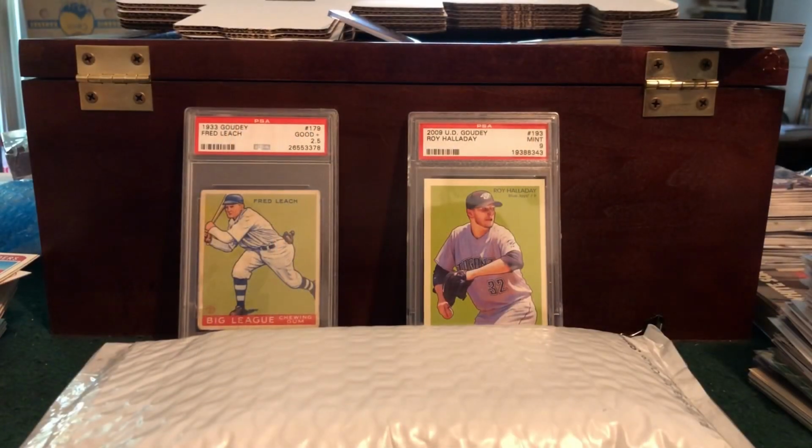All right, back over at the baseball table. What I've got out here in front of you is another package. These were all from the same eBay seller from the Batter's Box in Tomball, Texas. I think I said that right. So we've got 7 1951 Bowmans to show off today.